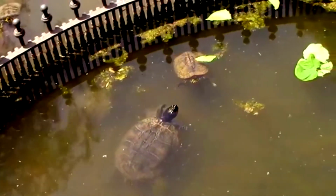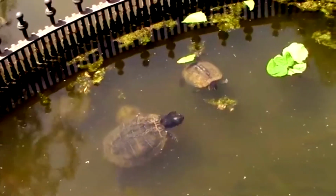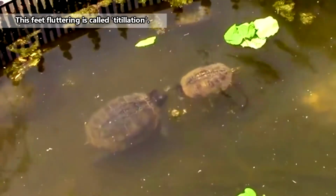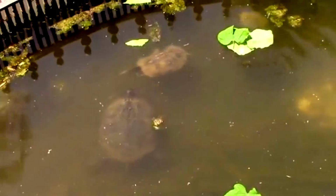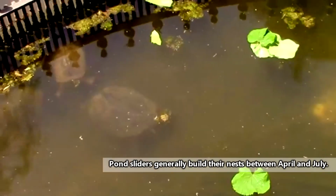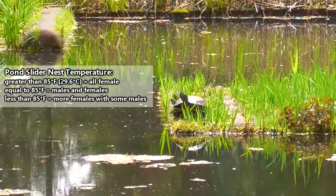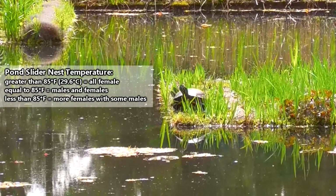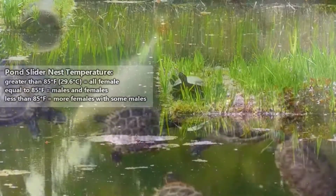To entice a female, a male will flutter his feet in front of a potential partner's face. It's turtle flirting. Sometimes, the females will respond with feet fluttering too. If she's receptive, they'll mate, and she'll make her way to build the perfect nest. The temperature inside a pond slider nest can determine the sex of the babies. They'll develop over 10 to 14 weeks.